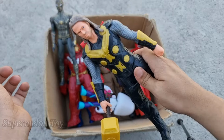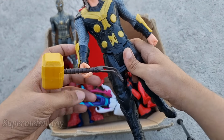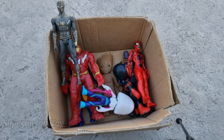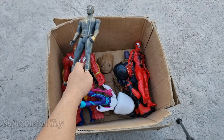Wow, guys, the Hammer King Thor is such a cool superhero, guys. Look at the very cool, amazing yellow golden hammer he has. Wow, he's so cool and amazing superhero Thor. Wow, so amazing. Now, who is next, guys? Let's see who is this one.